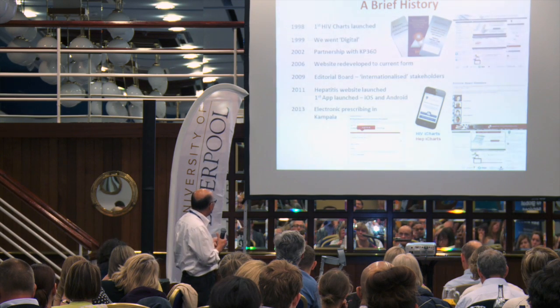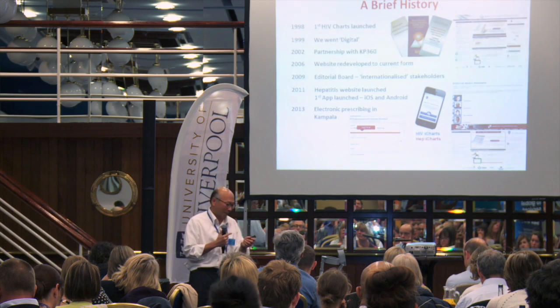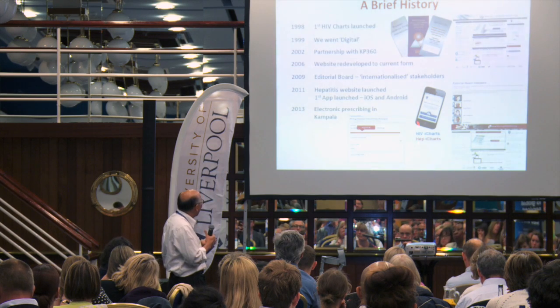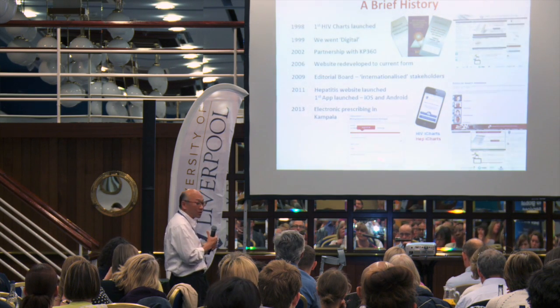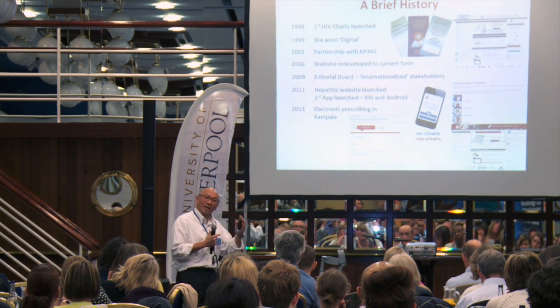And then 2 years ago, we integrated electronic prescribing in probably the biggest HIV treatment center in sub-Saharan Africa. This is the Infectious Diseases Institute in Kampala. It has about 10,000 patients who are actively followed up. And so every single prescription they write in this center, about 300 prescriptions a day, utilizes the website. Okay, so there's an automatic interaction. We have about 4,500 prescriptions a month.